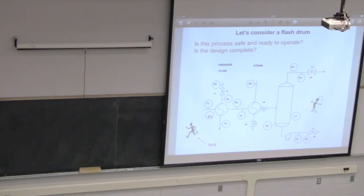What is a flash drum? It uses the VLE to separate it, so one phase is going to go to the vapor, one phase is going to go to the liquid. Right, so it's using the mechanism of the vapor-liquid equilibrium, the differences in vapor pressures between the components entering.